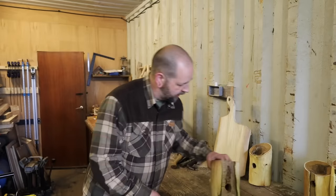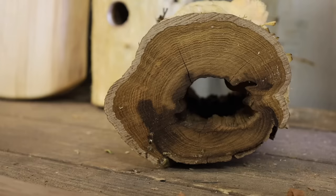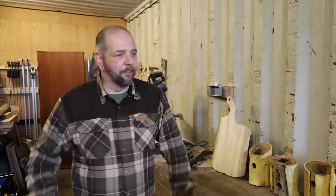We've got birdhouses from these hollow logs, which is quite nice, very natural looking, tea light holders and stuff like that. And yeah, all this stuff's going on the Kent show.